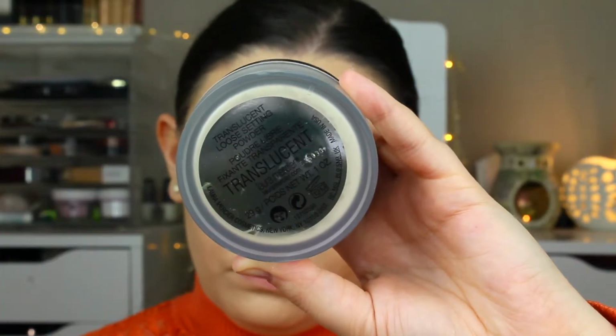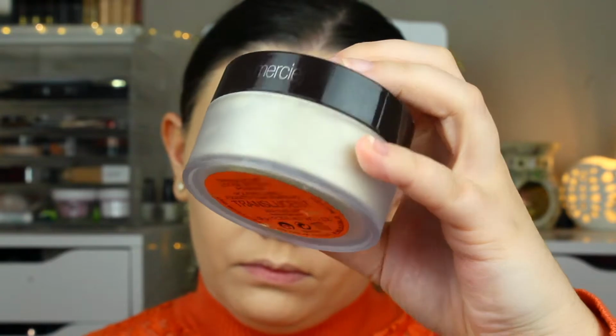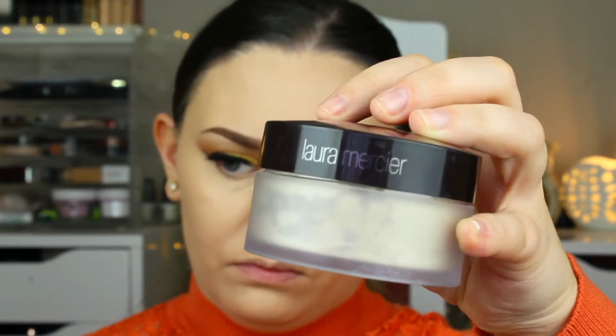Then to set the concealer in place and my face in place, I'm going to go in with the translucent Laura Mercier loose powder. And honestly, I haven't used this for a very long time.